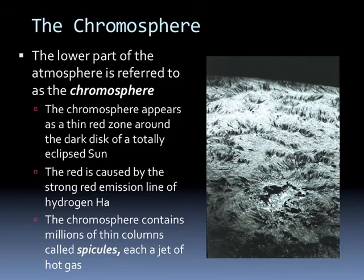The lower part of the atmosphere is referred to as the chromosphere. The chromosphere appears as a thin red zone around the dark disk if we look at a totally eclipsed Sun. The red is caused by the strong red emission line of hydrogen spectra, hydrogen alpha it's called. The chromosphere contains millions of thick columns called spicules, each a jet of hot gas. In this picture you can see all the spicules of jets of gas shooting off the surface of the Sun.